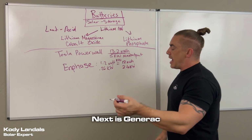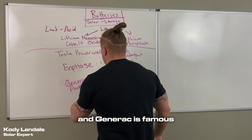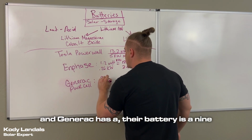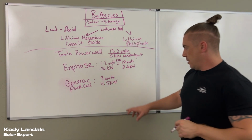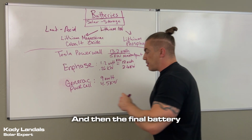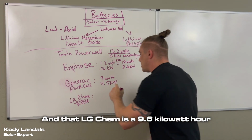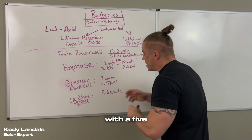Okay, next is the Generac PWRcell. Now, Generac is famous for their generators, but they also make a strong solar storage battery. Their battery is a 9 kilowatt hour with a 4.5 kilowatt peak. And you can stack 2 of those together to double these numbers. And then the final battery we're going to talk about is the LG Chem RESU. All right, and that LG Chem is a 9.6 kilowatt hour with a 5 kilowatt peak.